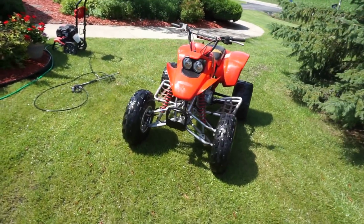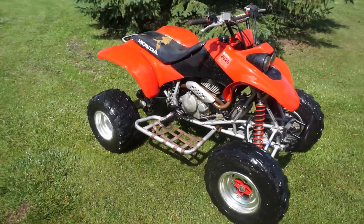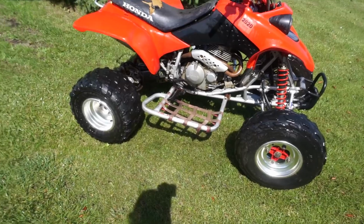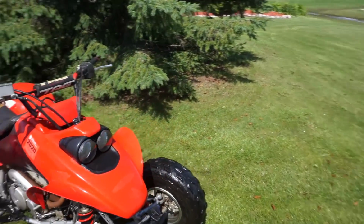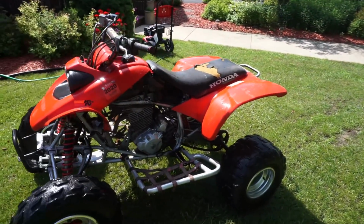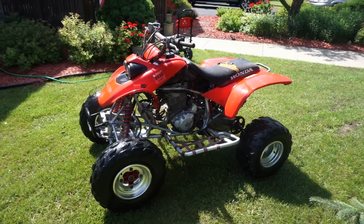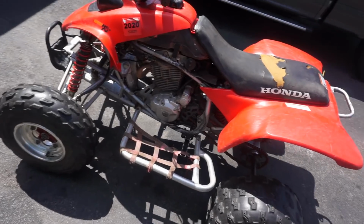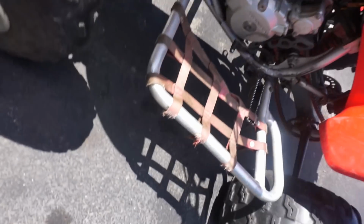Well guys, that cleaned up a lot better than I even expected it to. Looks pretty good. Check that out. Everything looks really clean on it. We'll have to wipe it down with some degreaser and then get that side cover on, but man, that cleaned up really nice. Alright, we're gonna try to find the VIN number here and see what year this thing is.